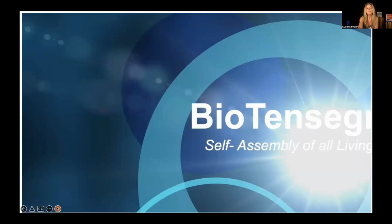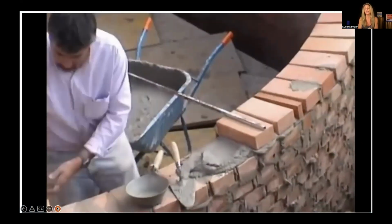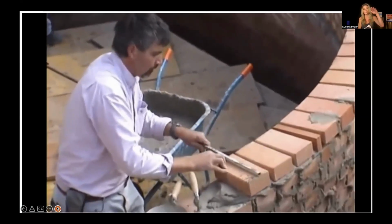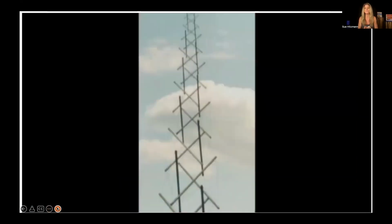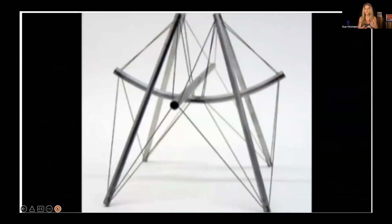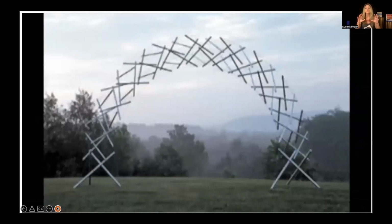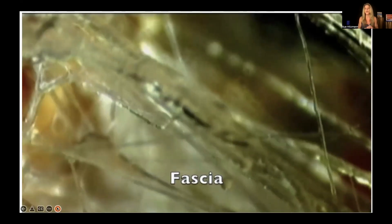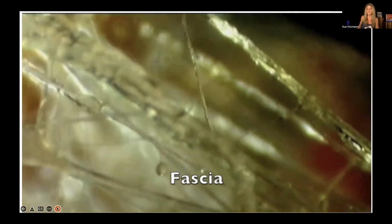So what is biotensegrity? It's kind of self-assembly of all living matter. So unlike a traditional building block where you have one brick stacked atop another until you have continuous compression elements holding a structure together, tensegrity architecture has discontinuous compression elements in a continuous tension network. So there's no one area that ever yields the demand of any movement. That's why when you have shoulder pain, you might actually have hip issues later on.